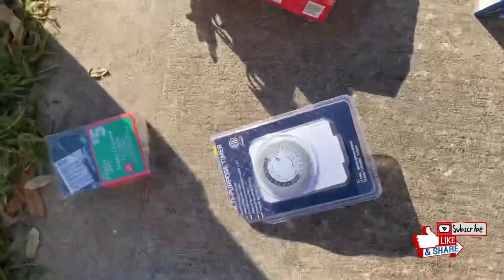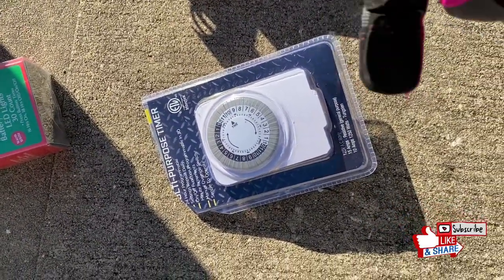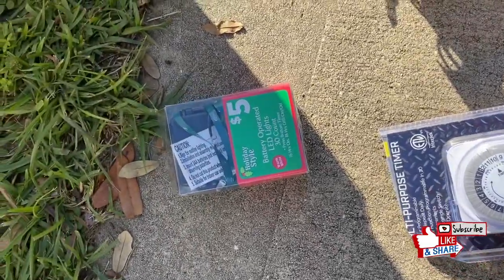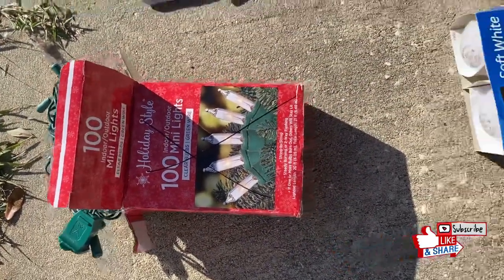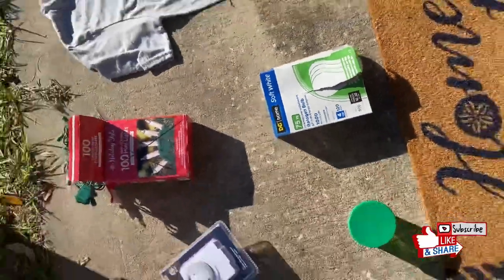Then we have this timer plug-in, which is awesome, probably for my Christmas lights outside or my Christmas tree. Then we have some LED battery operated Christmas lights. Some more Christmas lights. One of these was broken, but there's three in there.